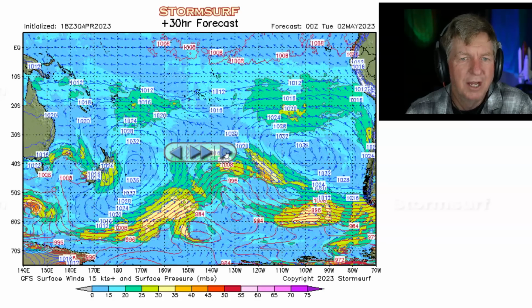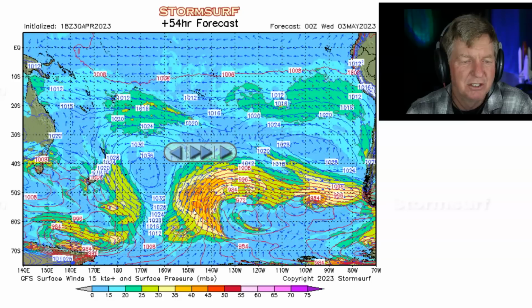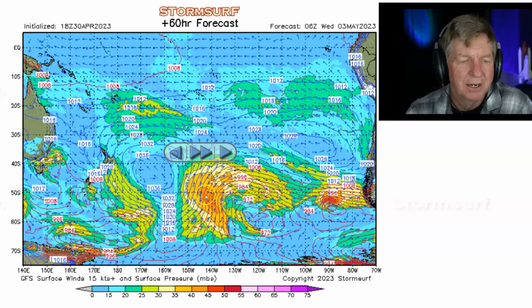But we know as we get into Tuesday, and here we go, here comes a building fetch of 30 to 35 knot winds aimed well off to the northeast. Let's see what they do. Building to 40 knots and aimed almost due north. Maybe that's good enough for some sideband swell for Hawaii. And look at that, 40 knot winds. We'll go back right there.